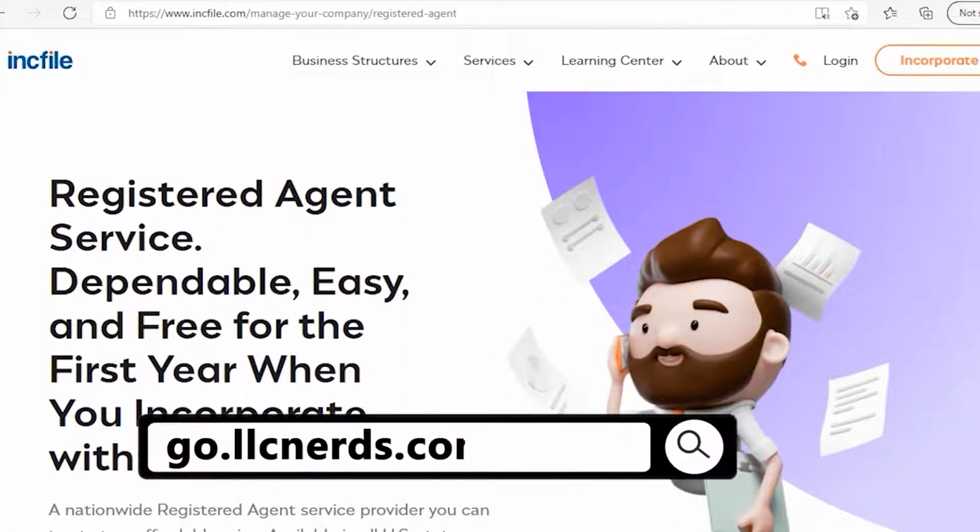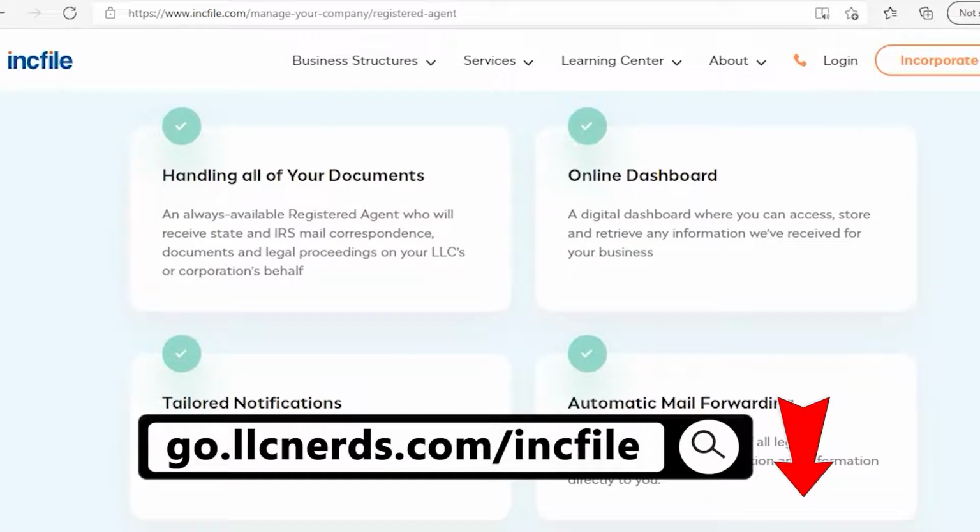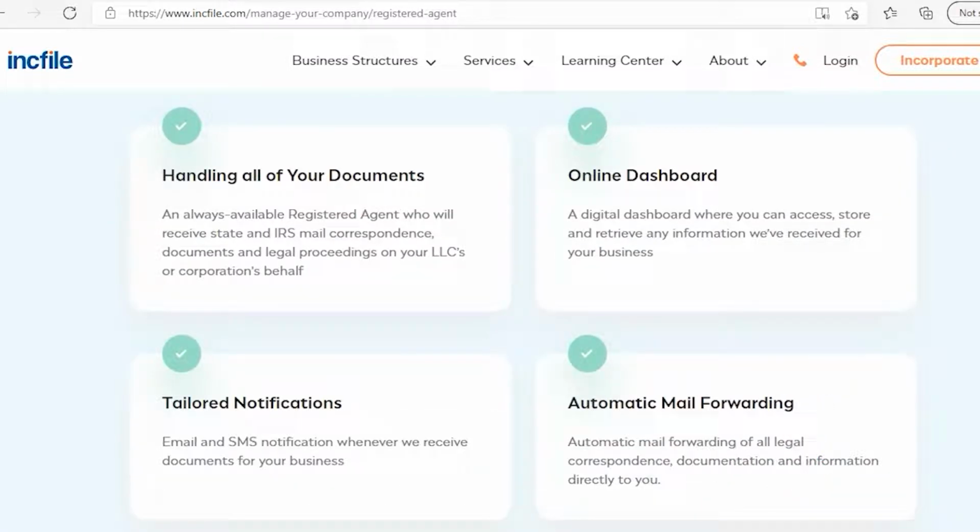Incfile offers a free registered agent on your first year of signing up to the service. During that free year, you can already take advantage of a professional and trained agent to receive legal documents on your behalf, a dashboard where you can always access these correspondences that your agent has received, as well as email notifications and automatic forwarding whenever your registered agent receives documents.